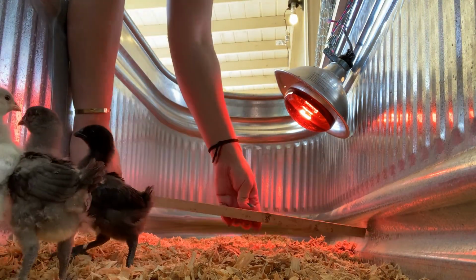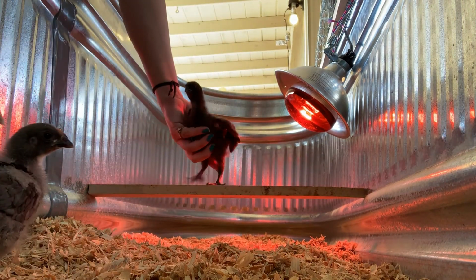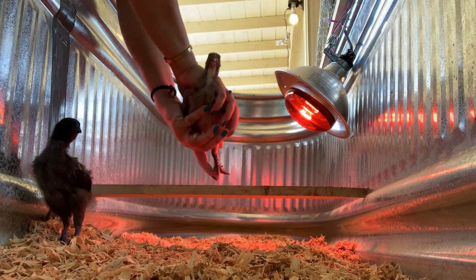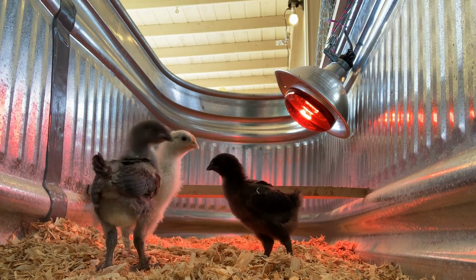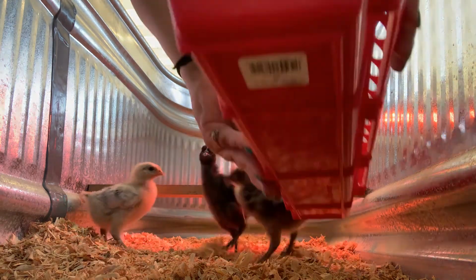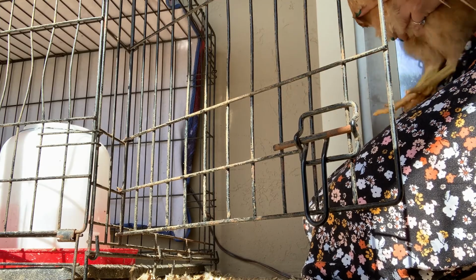Once it's all put in, I readjust their roosting bar because they are now bigger and it's now a better height for them to practice roosting. And I give them a little exercise by making sure I put each one of them up there. I do not need to clean out their food container, that was cleaned out the other day.